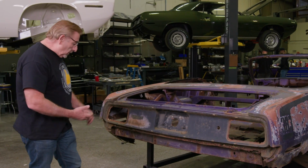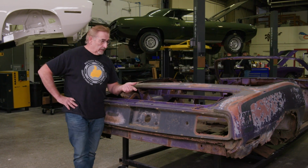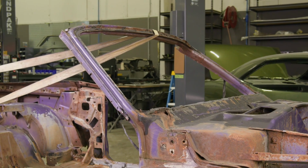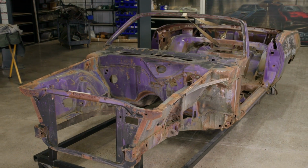So what we'll end up doing from here is getting the pieces cut off that we know are going to have to be replaced. A rear clip, a cowl and windshield, and a front upper tie bar. That's what we are starting with.